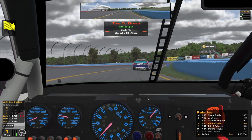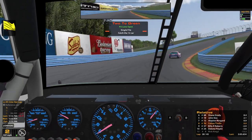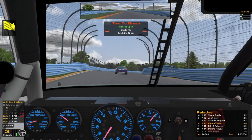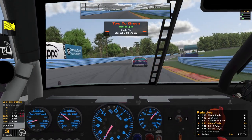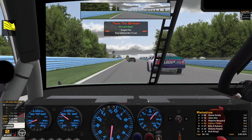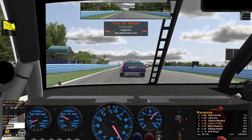So our tires are completely cold and fresh. We'll lose some spots from it, I think. Not too many. I'm okay with that. Small field here today. Still got another set if we get another caution. So I'm feeling all right with that.